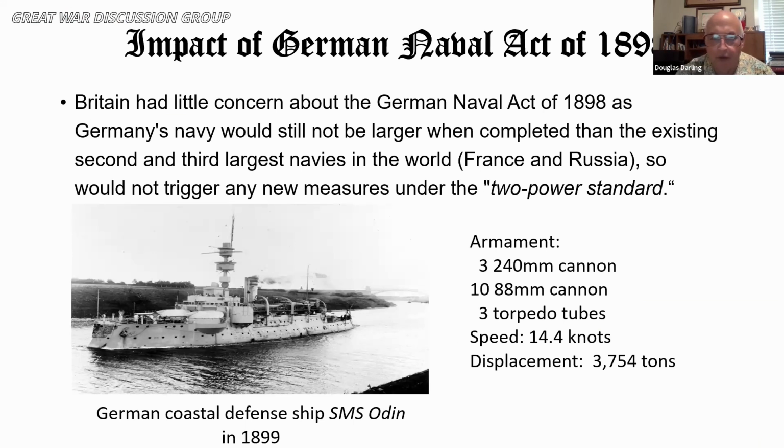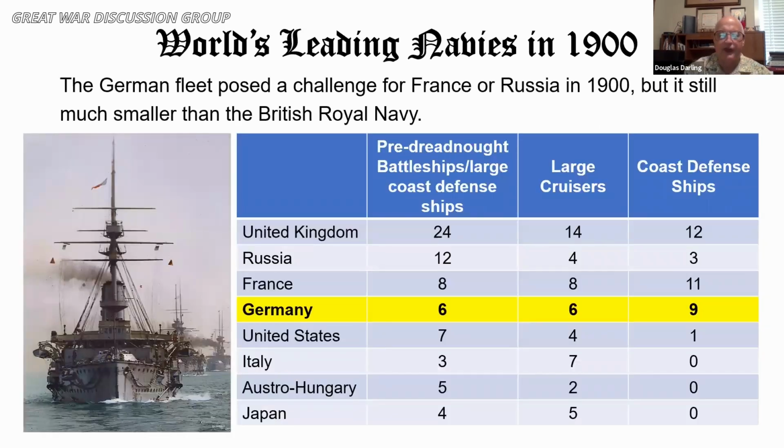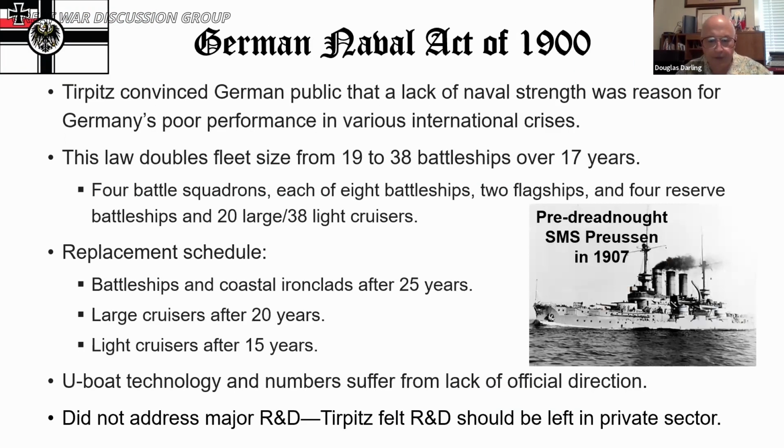In 1898, England really didn't notice. Germany was still going to be behind France and Russia, two traditional enemies, as it were. The ships that they were developing weren't all that spectacular. There's an example of one of them, the SMS Odin. And where did they stand? Germany was right there in the middle of the pack as far as pre-Dreadnought battleships, large coast defense ships, etc. Right there, just a little bit above America.